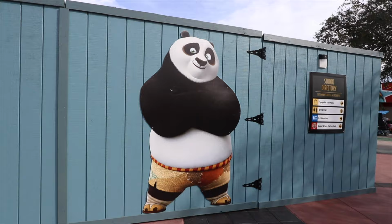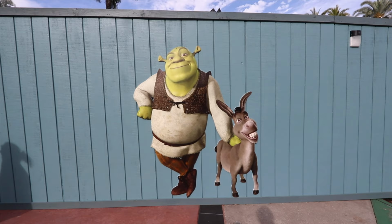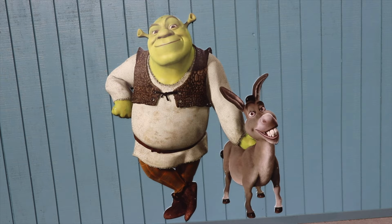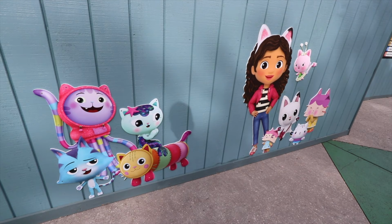We got Princess Poppy from Trolls. And over here, we have a Branch. Then we have Po from Kung Fu Panda. And as we know, Shrek will be coming back to this land. So the Ogre Boy era is just beginning. So they have Shrek and Donkey. We've got another Princess Poppy. And then I have no idea who these characters are.